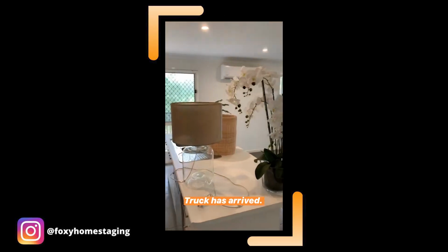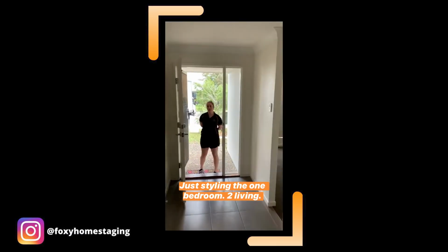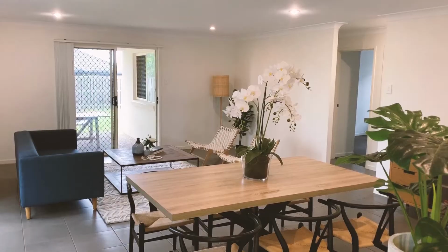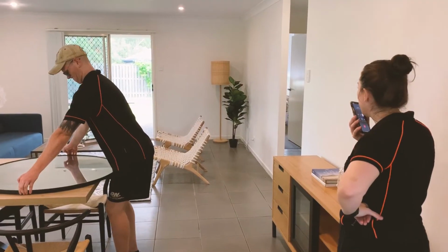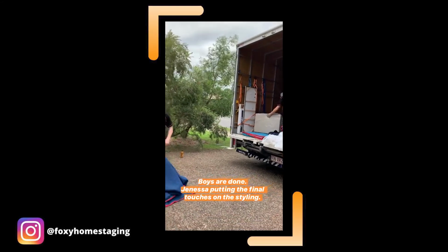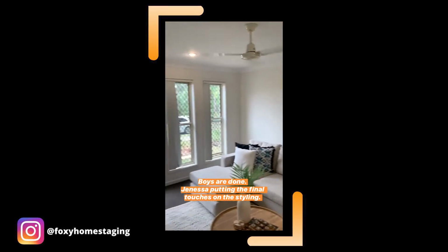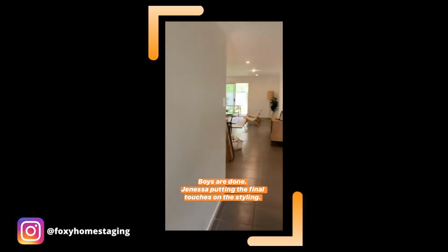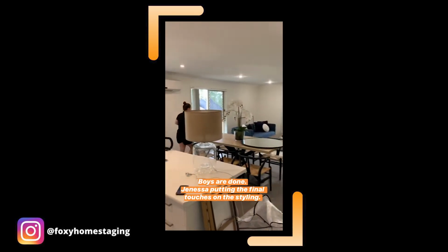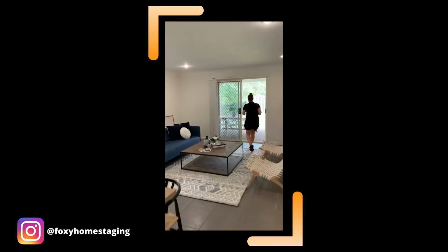Yeah. So how many bedrooms is this, Janessa? How many are we styling? Just the one? The house has 4, but we're only styling the master today, and 2 living. Pretty much a wrap. And it's slowly coming together in here. It's coming together nicely, Janessa. Nearly done? A little bit to go, but the majority of the big stuff's in, so that helps.